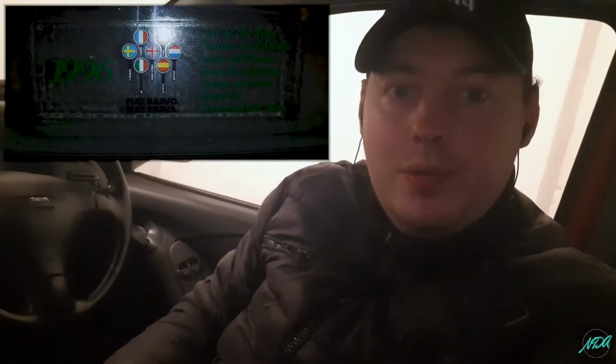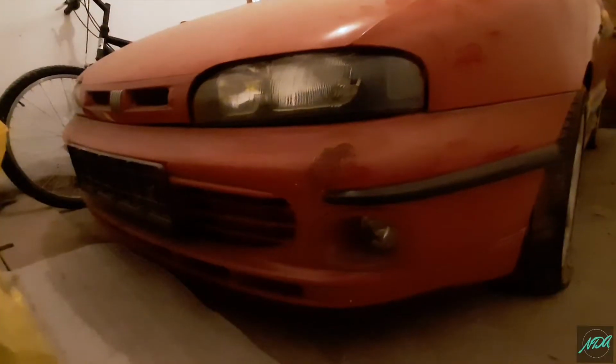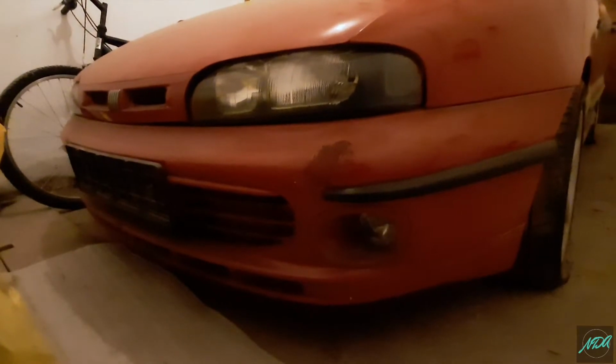For my non-European viewers, this was a mass-produced hatchback, which was on sale from 1995 until 2002. It even won European Car of the Year back in 2006. But what makes my car a little bit more special? Well, this is the hot hatch version, the Fiat Bravo HGT. But what makes it stand out from the normal Bravo? Well, it had a more aggressive front bumper, wider front wings, completely different side skirts, and a small but beautiful rear wing.